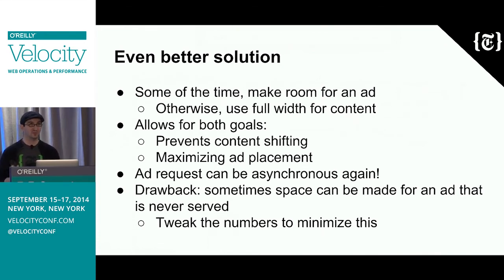And there's a slight drawback. Sometimes you can make a space for an ad that never shows, or you can use the full width of the browser and you never show the ad that you wanted to, and you have to tweak the numbers to find a solution to minimize this scenario.